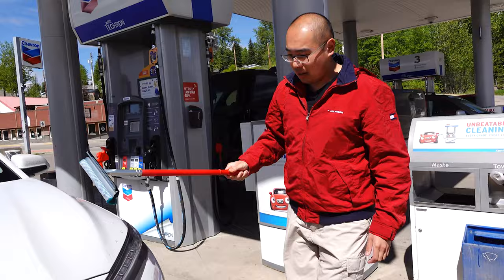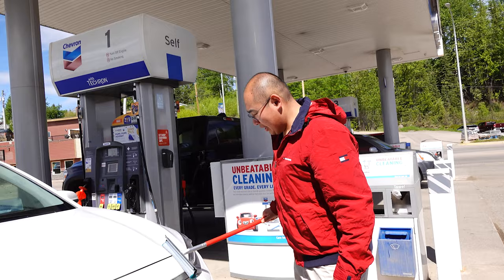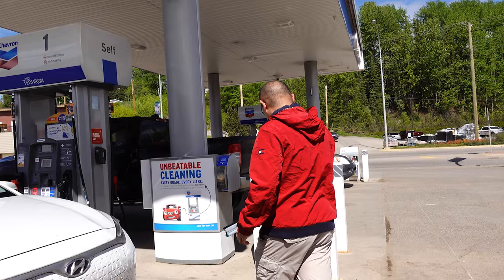Basically, our next stop is Savory West. We go there not because we need to, but because we want to check out the charging stations. It's the Savory West charging station that wasn't working the last time we were there. So I do want to see if they're working now.